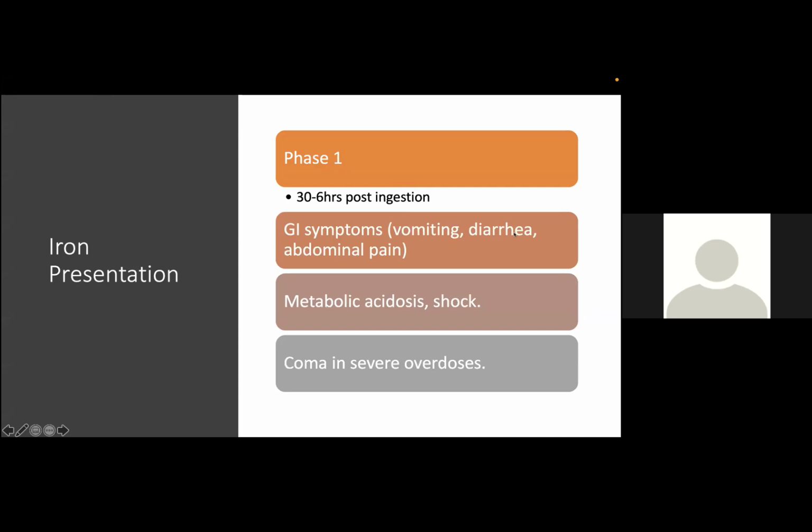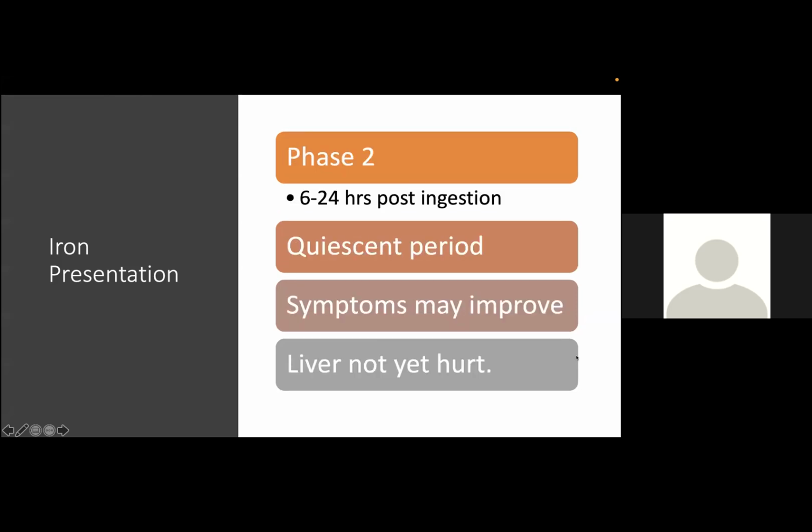Phase 1 starts from 30 minutes to 6 hours post ingestion. It will start with the commonest GI symptoms: vomiting, diarrhea, abdominal pain, and sometimes this will confuse us with gastroenteritis; then metabolic acidosis, shock, coma, and severe overdose. Phase 2 will start after 6 hours to 1 day post ingestion. Quiescence period, a calm state. The symptoms will improve. And here is the problem: the liver is not yet hurt.